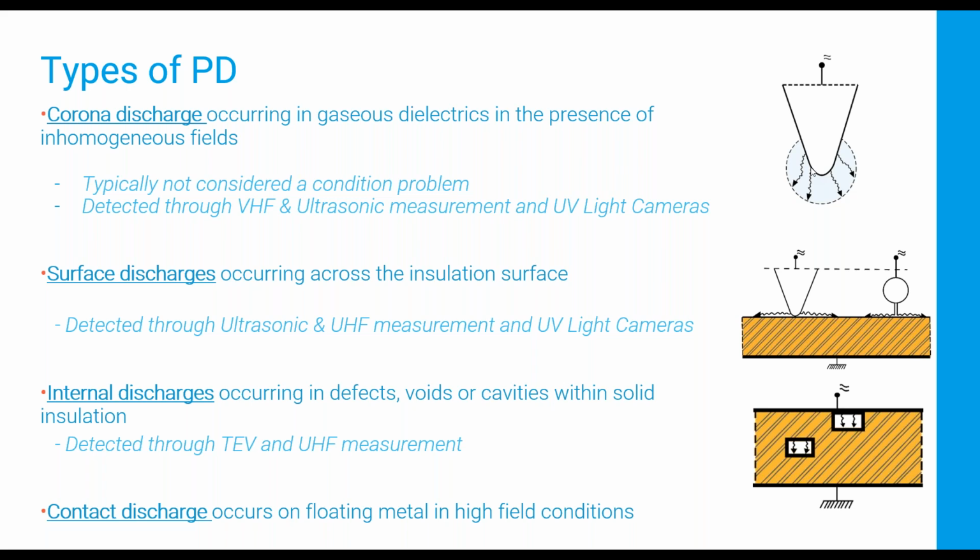Techniques to detect corona: you have radio via VHF, ultrasonics, UV light cameras or corona cameras. By far the most common type of partial discharge is surface PD. So in this example, if you look at that little diagram, you'll have tracking, the examples that I showed you. It's pictured along the surface of a cable. It could be a type of insulator. And the techniques are going to be ultrasonics. You could use UHF and corona cameras.